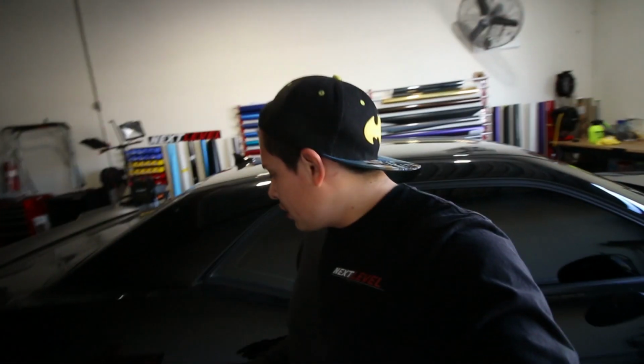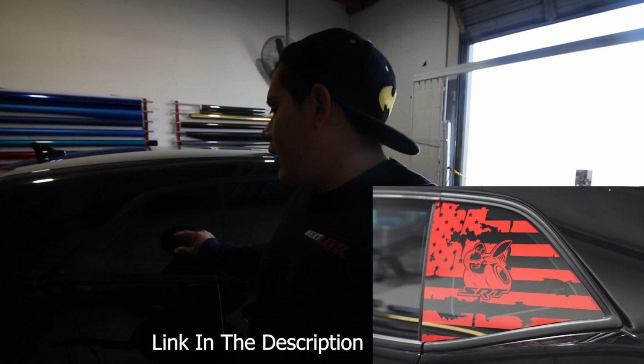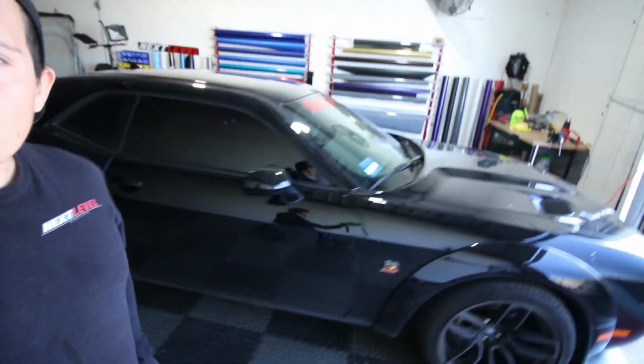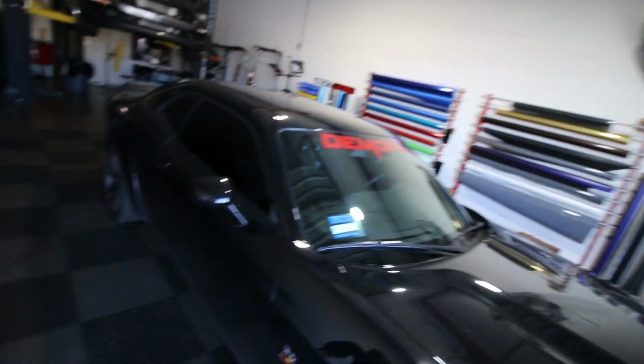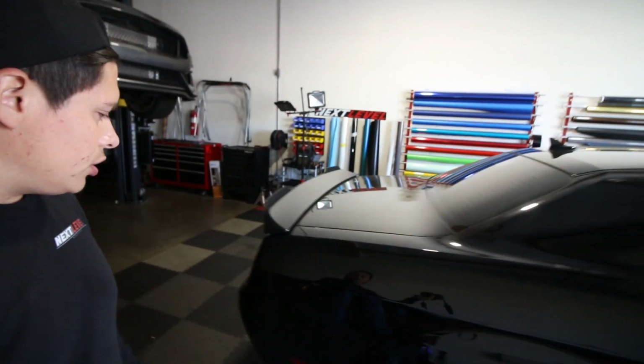So yeah, right now we had a customer just come in. He wants to do some custom decals for his rear window. As you guys know, we do sell these on our website, so we sell custom cutouts and stuff like that. So Manny's making an American distressed flag for his quarter window, along with a Scat Pack and an SRT logo on there to make it custom. We're gonna be doing that in red. We also just installed his windshield banner, so we got that on there. And yeah, he's gonna go ahead and get red and be matching the banner up front. So that's what's gonna be done to this one.